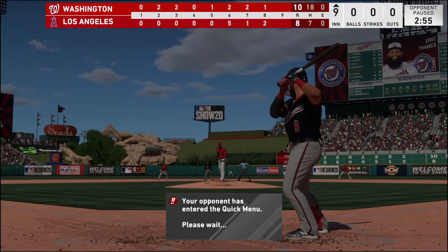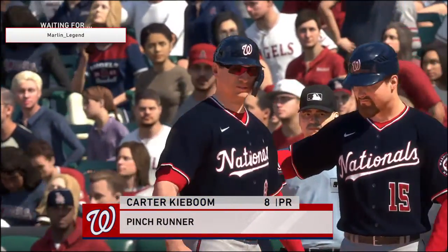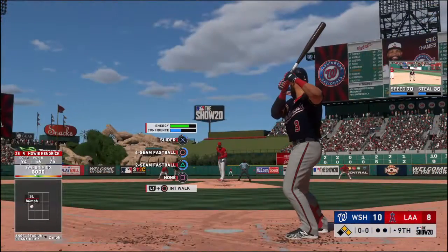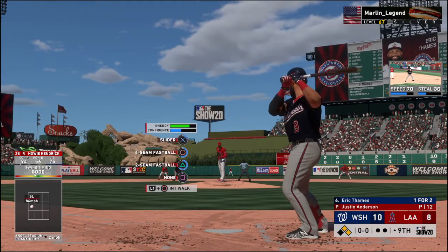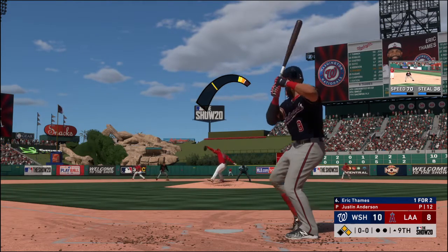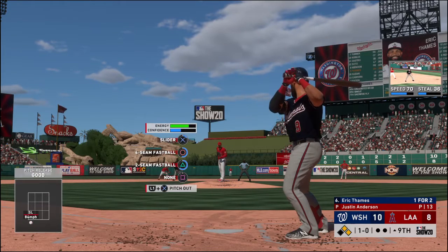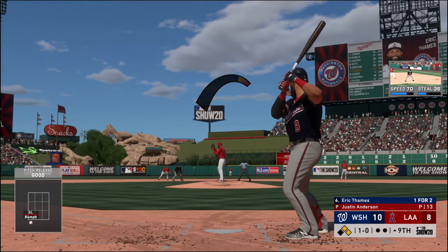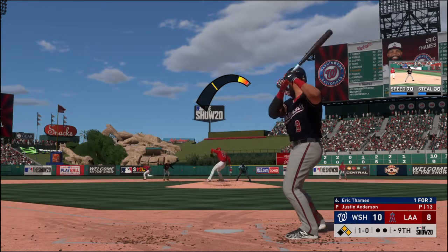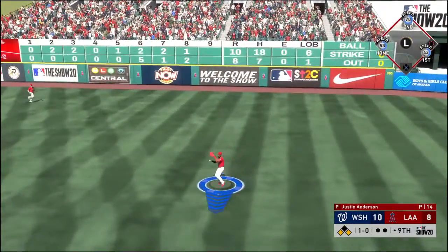The batter, number 9, designated hitter, Eric Finn. Carter Kieboom will come on now and pinch run here. Stepping in now, Eric Thames, as he'll take a look at a pitch too low, it's ball one. Hit hard on the ground to second. And that's through into right field for a base hit.